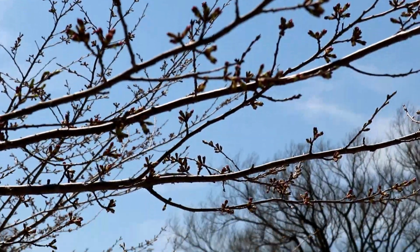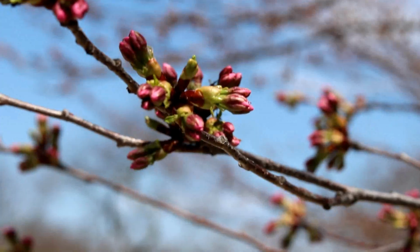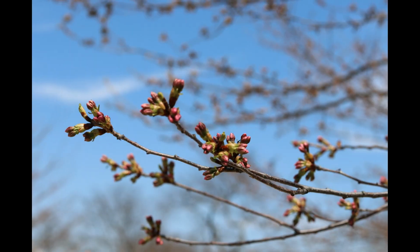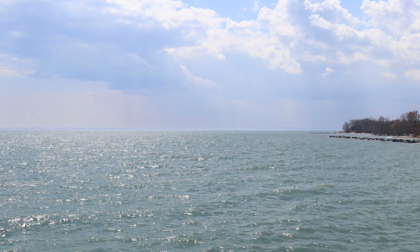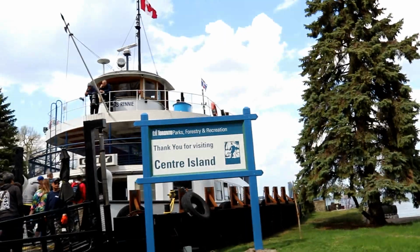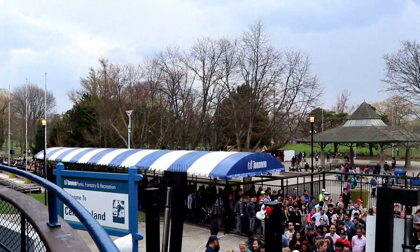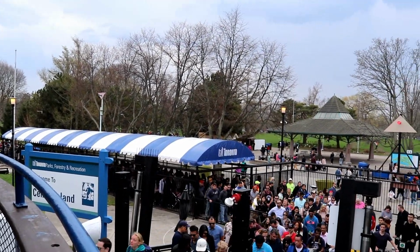And today's May 5th, and you can see that the trees haven't blossomed yet. Looks like a rainstorm's coming, so we're gonna head back to the ferry to get back to the city. People getting on the ferry to leave the island because we all think it's gonna rain.